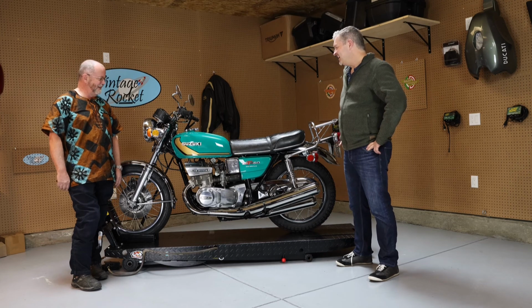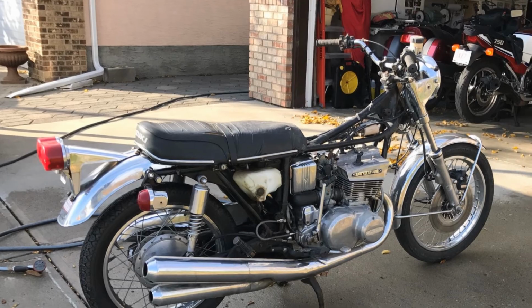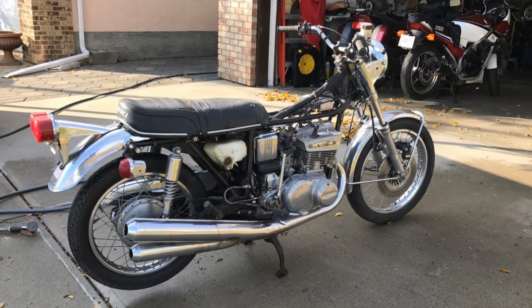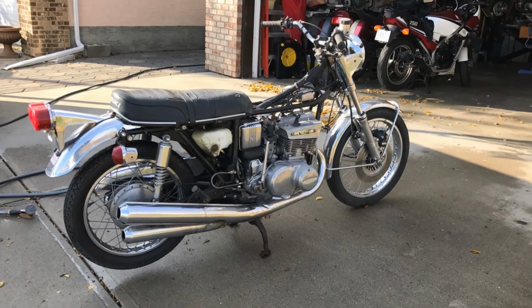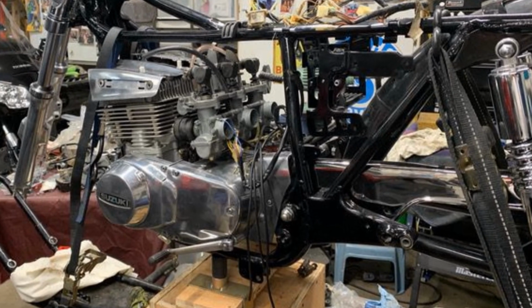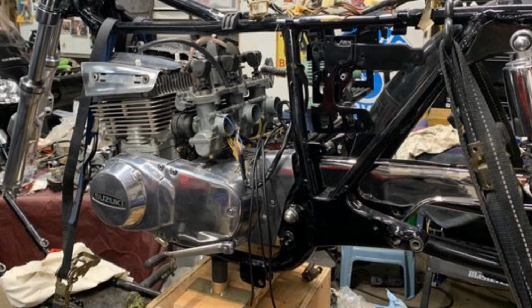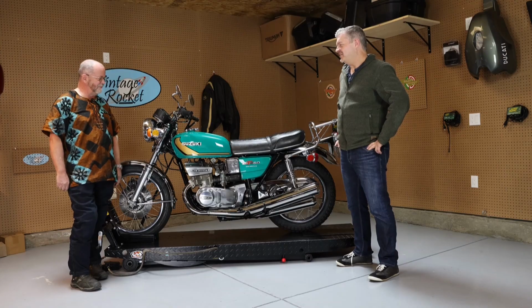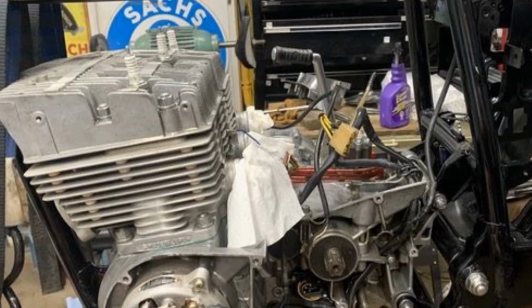All right. And what kind of condition was it in when you got it? It wasn't in very good condition. There was lots of rust and corrosion on it, but there were lots of bits of spare parts with it as well, so it was a pretty interesting purchase. All right. Well, I know you love a good project.